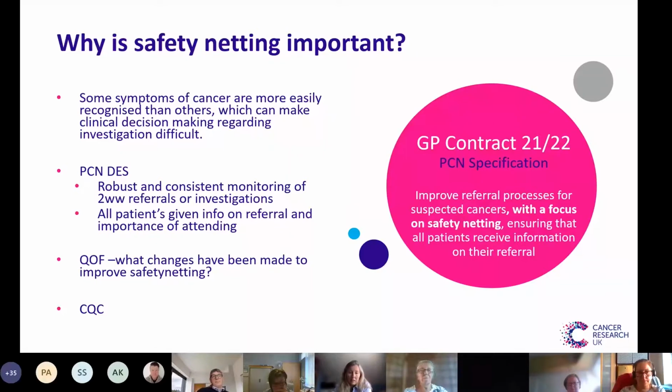And this follows on a little bit from some of the QOF work last year around safety netting referrals, and you may find that the work that you're doing this year is building on the actions taken last year. And of course the significance as well of safety netting for CQC. It's a really good piece of evidence for CQC when they come to see the practice.